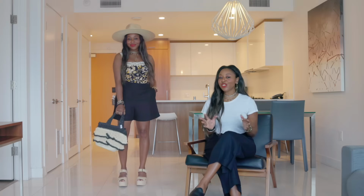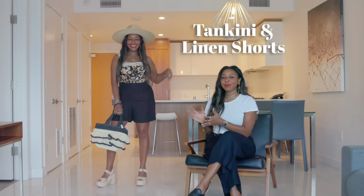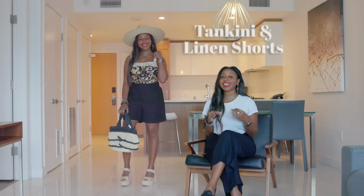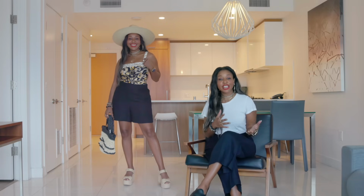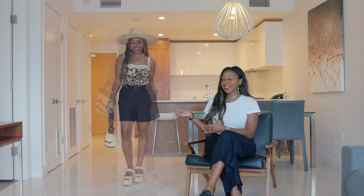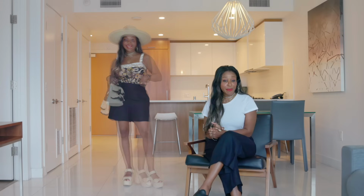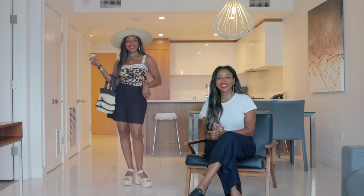Check out this gorgeous Swim Sense square neck Tankini top. What I love about this piece is its comfortable bust support and ruching details that give you the perfect tummy coverage. It's so ideal for mixing and matching with any of the Swim Sense bottoms. Now, I paired this with an effortless pull-on linen short and a Ruffle Top Handbag. It's the perfect combination for elevating your resort-ready look.